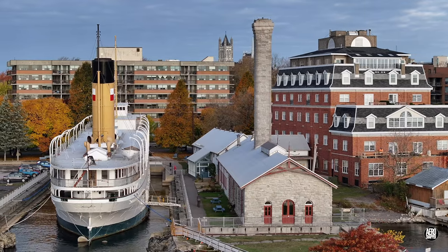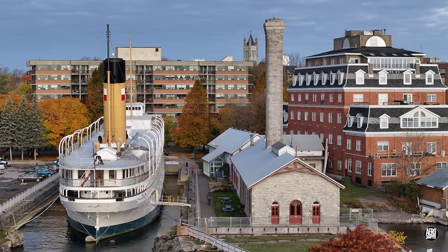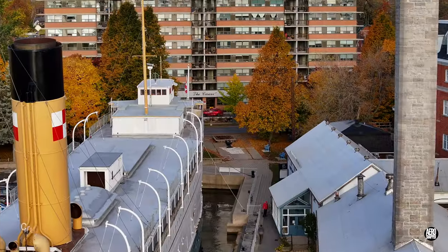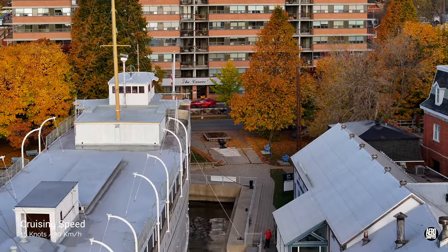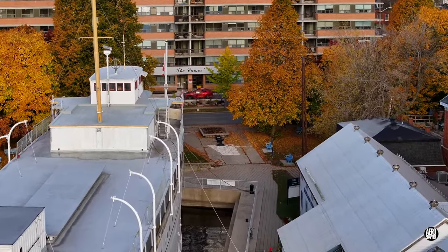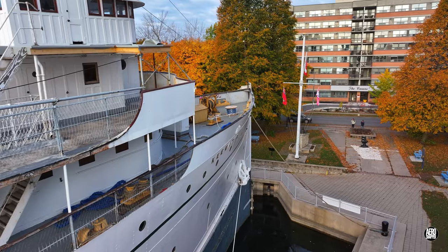Her four Scotch boilers, driving a single screw, moved her along at about 16 knots, and the journey from Port McNicoll to Thunder Bay took about 2.5 days.